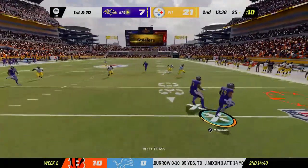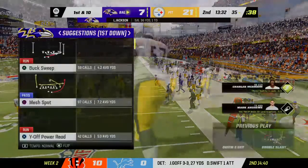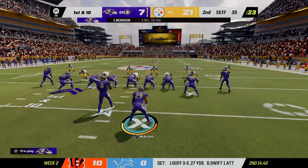They'll throw on 1st down with Jackson. Finding a safety valve here. That's complete. And up to the 35 before they're able to knock him down. Ball up to the 35 now as they come up on 1st and 10.